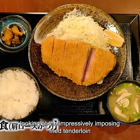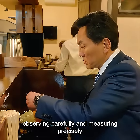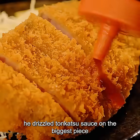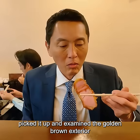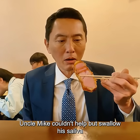Looking at the impressively imposing fried tenderloin, Uncle Mike pulled out his secret weapon again, observing carefully and measuring precisely. Who knows if measuring it like this actually enhances the flavor. He drizzled tonkatsu sauce on the biggest piece in the middle, spread on some yellow mustard, picked it up and examined the golden brown exterior, and the pink center of the fried pork cutlet. Uncle Mike couldn't help but swallow his saliva.